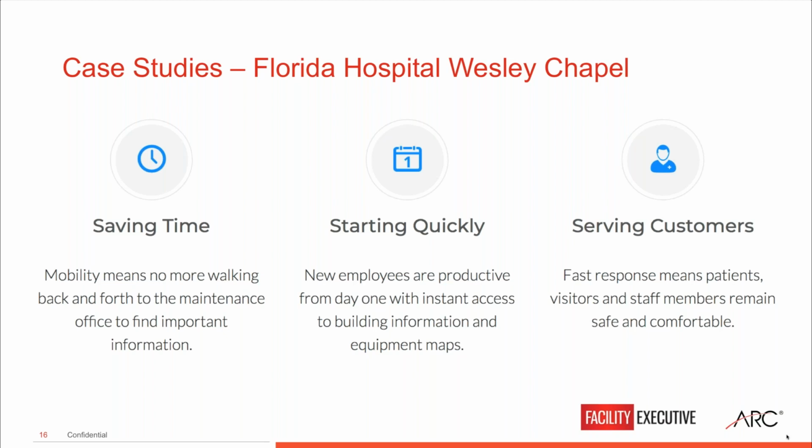Once again, hospitals must meet strict compliance requirements and demonstrate to the Joint Commission auditors that they're conducting routine and preventive maintenance. They have systems in place to respond instantly to emergencies and other stringent requirements. What we've seen is that John Crouch and his team at the Florida Hospital Wesley Chapel are extremely pleased now that they have a system in place to provide them with the day-to-day knowledge and information that they need, whether that's preventive maintenance, break fix, an emergency situation, or a Joint Commission audit.